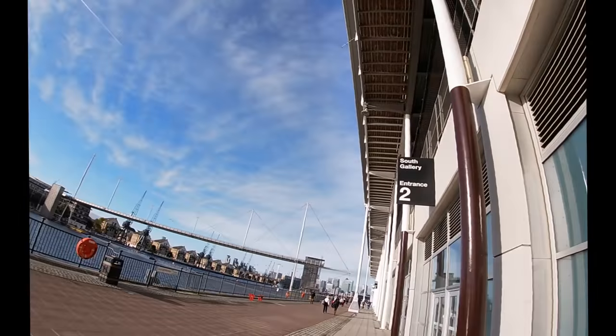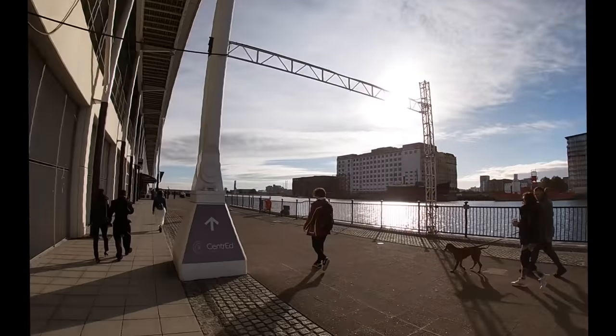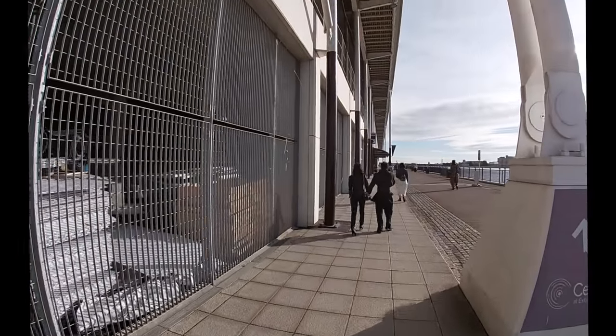So, I'm on my way now to MCM. Guys, it's a glorious morning. As you can see, there's a lot of people waiting to go in as well. So, let's go join the queue, see what we can find.